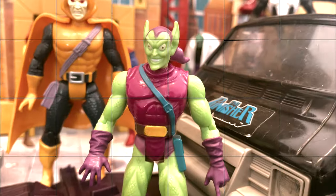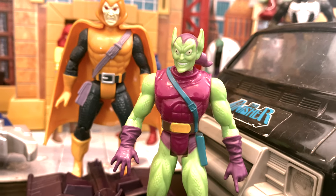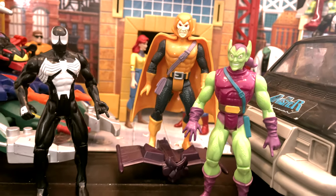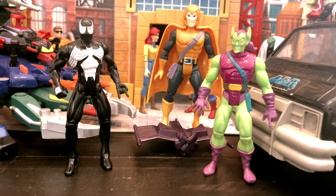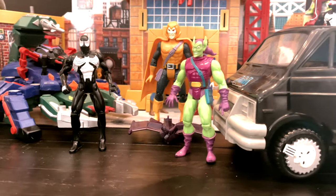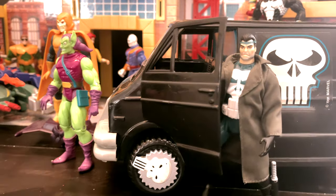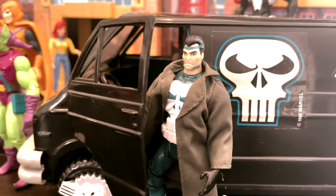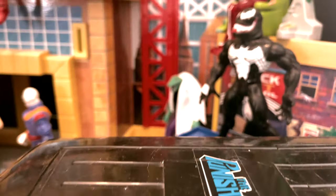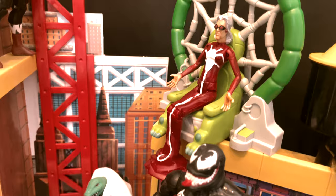So, that will wrap it up for my Retroshiz look back at the 1994/1995 Spider-Man the Animated Series Daily Bugle playset. And again, to everyone out there who has watched all of my Retroshiz videos for Spider-Man the Animated Series over the years, thank you very much. I have had an absolute blast showing off each and every wave, every vehicle, and now every single playset.